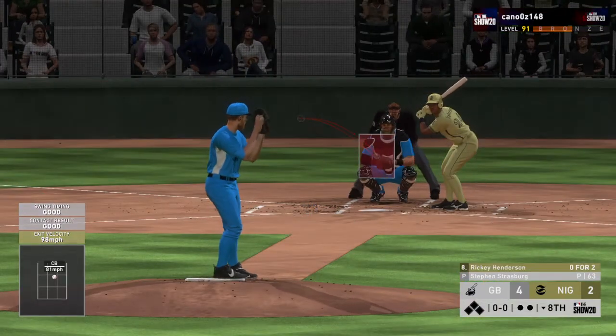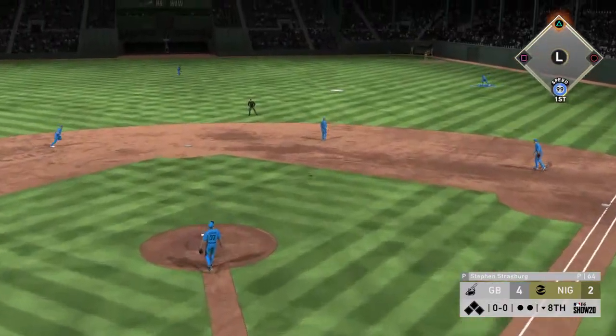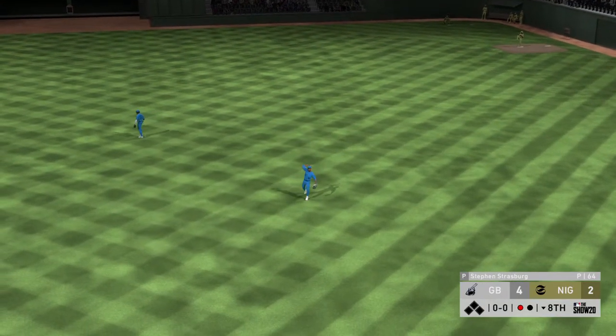Now batting, center fielder. Standing in now, Ricky Henderson. As he'll swing and lift a fly ball to right center. Betts has the best view of this one, so he'll take it for the first out.